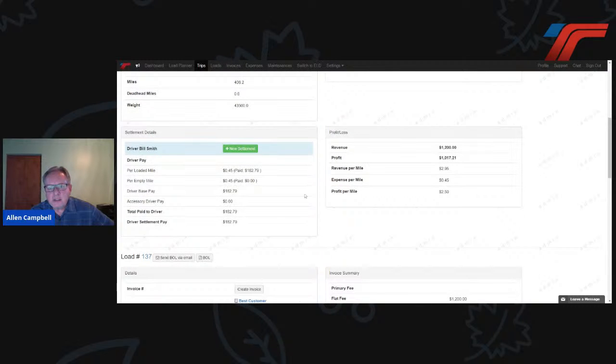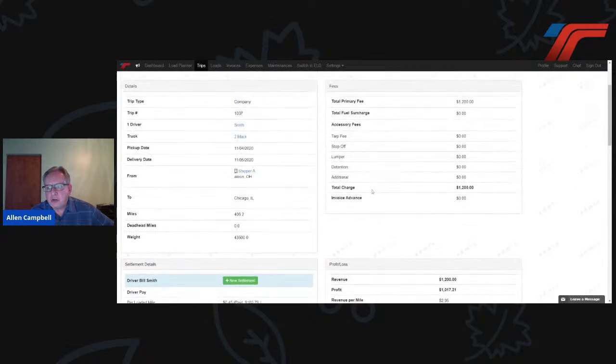The other thing that it does is update the driver settlement information. So this is what the driver pay would be on this load, and that'll show up on the driver settlement reports. It also updates a profit and loss. It does a profit and loss for this load, but it's also updating all of the reports. So in all the profit and loss reports in the system, everything's updated every time you save a load.